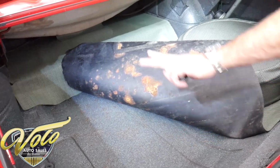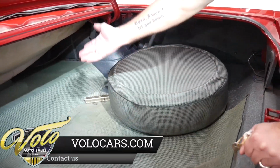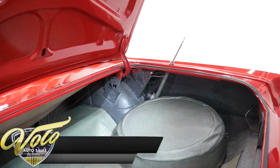Original quarter panels, I didn't feel any cuts or splices. So you got a solid car, two-piece original mat, so it's got some age. Got a spare and a jack. Here's the power antenna I was talking about.